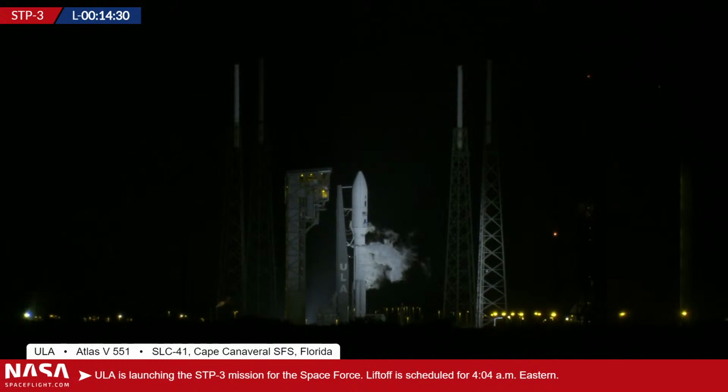Hey, really quick, before we go into the intro, we do have an update. There are currently no-go for upper-level winds, and the planned hold that they are in right now is being extended. No new T0 at this time. Copy that. All right, well, let's try this again.